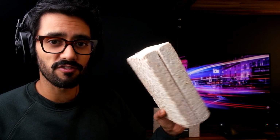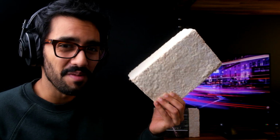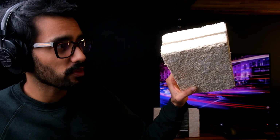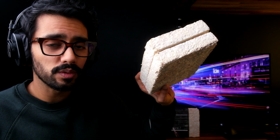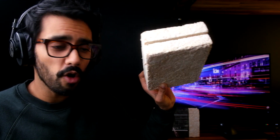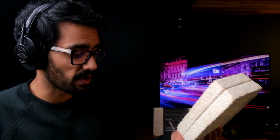And that's exactly what's happened in this instance. They've made packaging that is made from agricultural waste and the root network of a mushroom, which after you're done with it, you can just stick in the ground and it will decompose and go back into nature. Really, really thoughtful, really nice. I wish it was done more often with various other products.